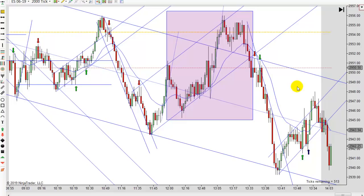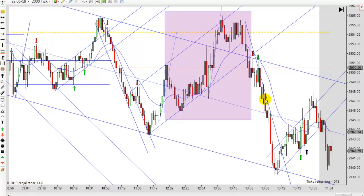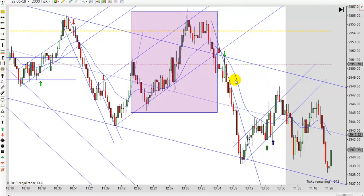So that's another one you might have considered, but it's so close to all these lows across here, and that's the same thing that would have burned you over here. So you're better off just to stay out of them.